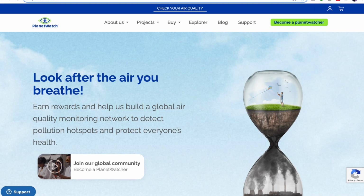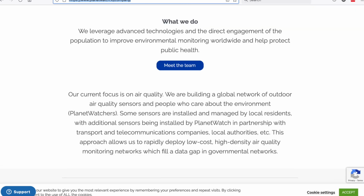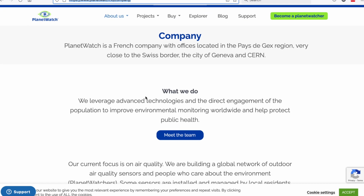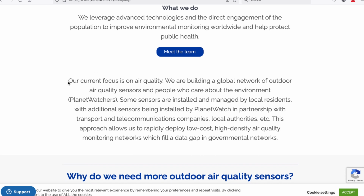Looking into the company itself, they talk about being a company that leverages advanced technologies to ensure that there is an engagement of the population to improve environmental monitoring. And the focus is on air quality by building a global network, by installing sensors managed by local residents and also sensors managed by local authorities and companies.